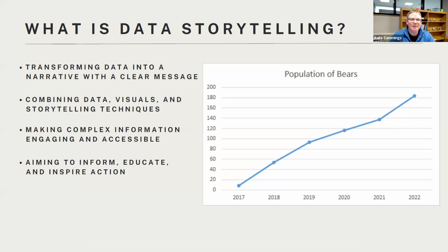So yeah, I'm going to go over what data storytelling is. Basically, it goes beyond simply presenting your numbers and charts, right? It leverages the power of a narrative to weave this data into a story, revealing unexpected patterns or driving home key insights. It also humanizes the data and makes it more relatable and memorable, which is really what you want. You want people to remember things, whomever you're presenting this data to.